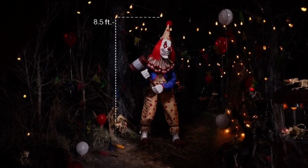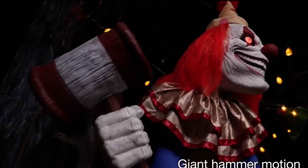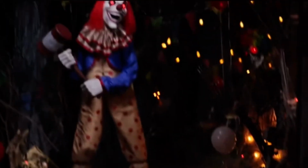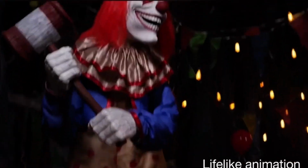Okay, but anyways, his shoes are cool. They look like hard plastic. And the hammer looks cool. It doesn't have any blood on it. You can probably add blood on it, but overall, this guy definitely looks pretty cool.